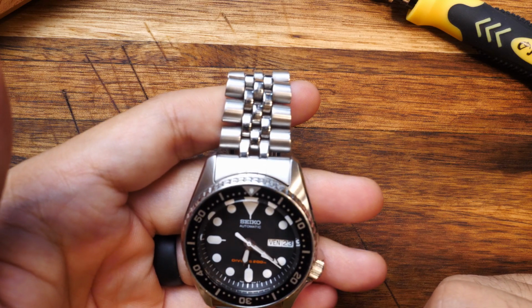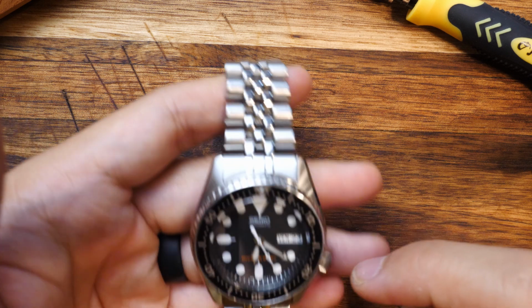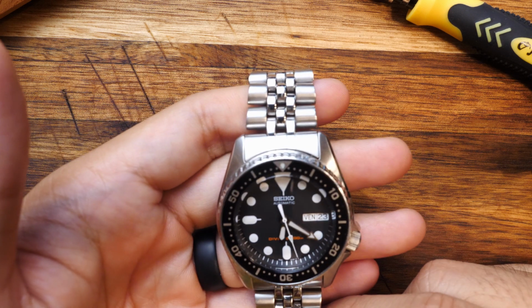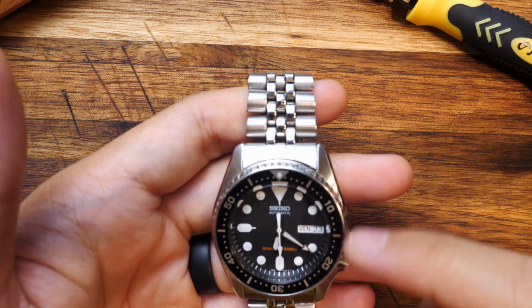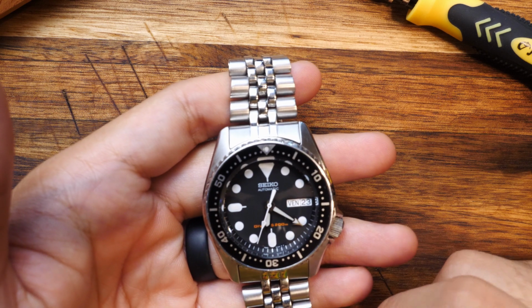But this was my beach watch for a while, right? Because they have great water resistance, and I use it to time stuff. And it's just a great watch to take to the beach. You don't have to worry about the strap getting wet or something. So this has been my beach watch. I remember wearing it a lot during the summer, and I still do sometimes. It's a great watch that I don't think I'll ever sell.